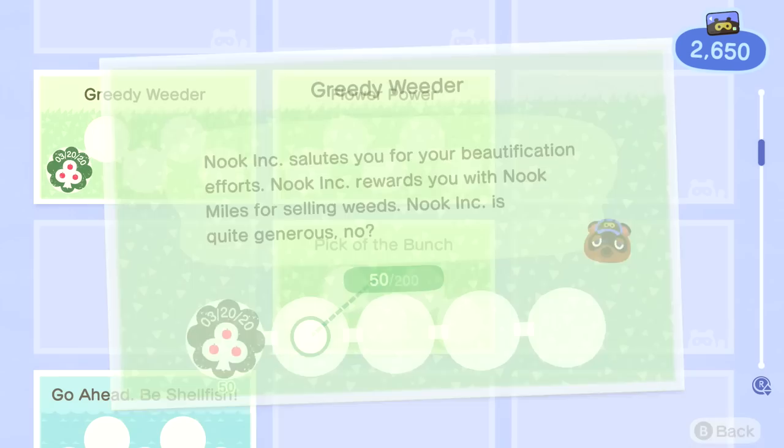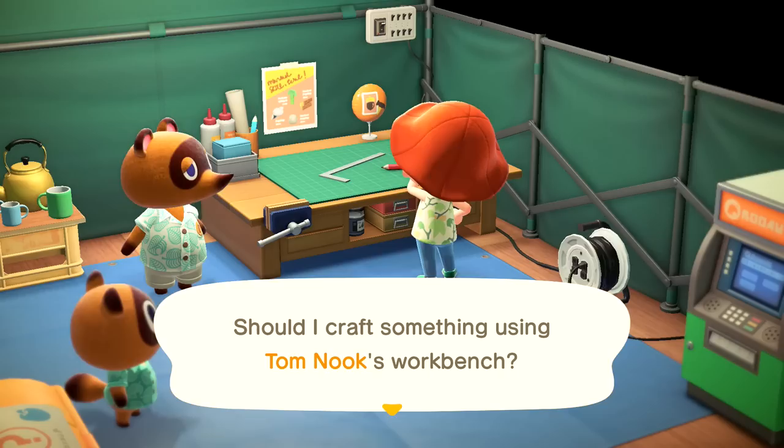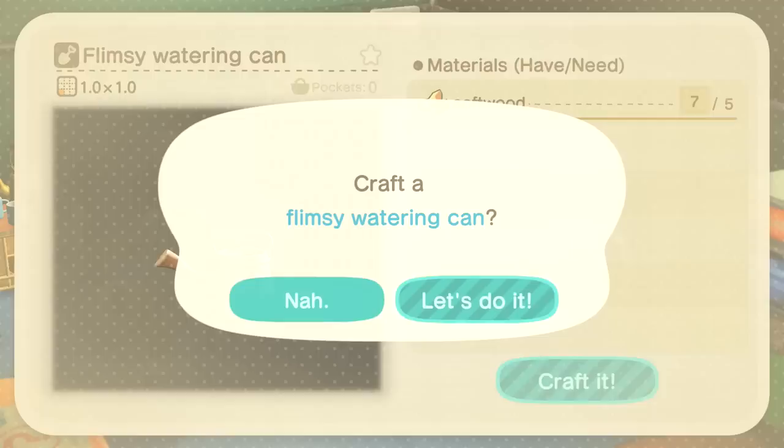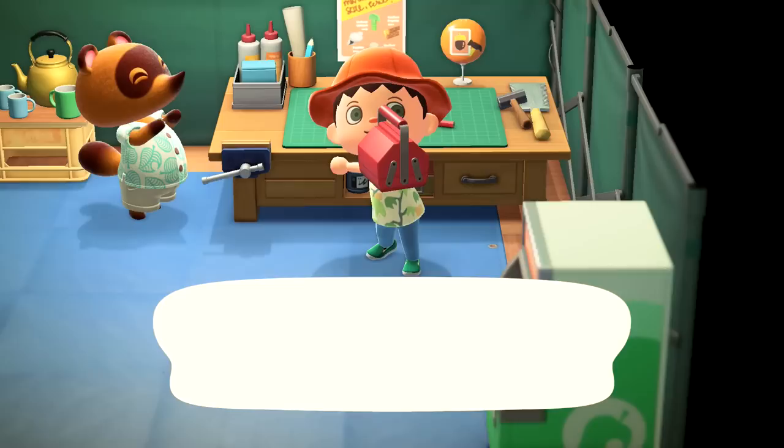And if there's one more thing I want to do in today's episode, what should it be? It should be building that watering can. So we did a lot of building and scavenging, foraging in today's episode. Flimsy watering can, we need 5 softwood. We have 7, so we can do this no problem. And everything's all built up. I made a flimsy watering can. All done for now.